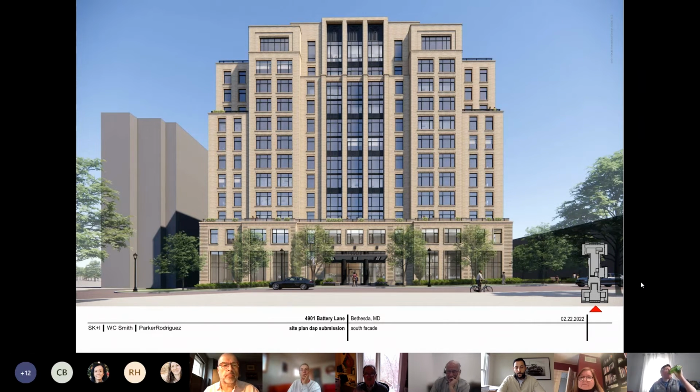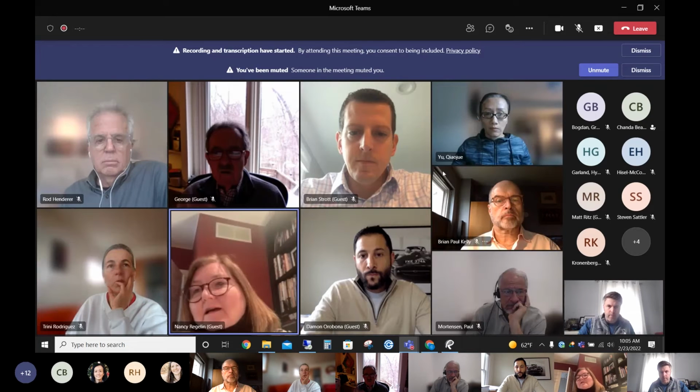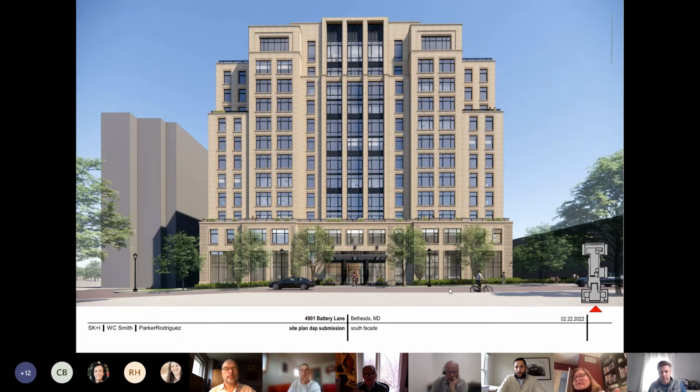Chris, I just wanted to jump in real quick and say that the pedestrian connection on the east side of the site seems to be a great improvement over where we were last time. So Brian, this is Nancy Regland. So yes, we did shift the pedestrian connection, the through block on the east side, over to the property line so that there would be street trees along that path down the length of the driveway. So we did take your suggestion and we shifted it to the right.